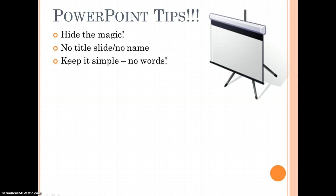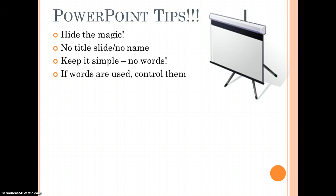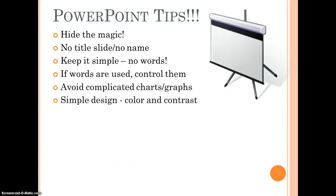You notice that I'm making words appear and disappear one at a time, so that way people can focus on what I'm saying without having to look at everything that's coming up just like that. And that's a really big problem with people. If they do use words, they put them all up at one time. You do want to avoid complicated charts and graphs. Generally, charts and graphs are bad to have with PowerPoint at all, so you want to avoid that if at all possible.